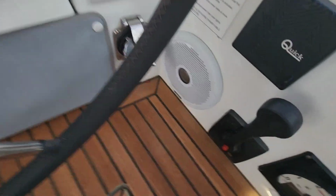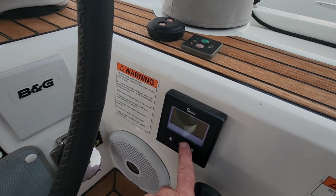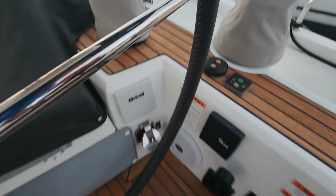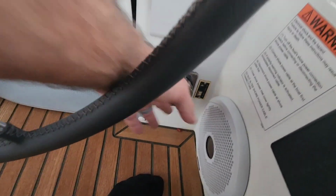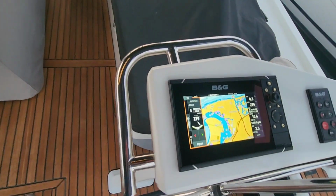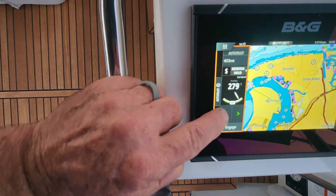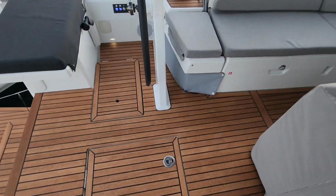Sorry about that clatter. She's got a remote anchor windlass control with a digital chain counter on there, so you can raise and lower that beautiful Ultra anchor, and shore power connection there. Fusion stereo speakers, you've got speakers either side and down below. That Fusion stereo can be controlled from the B&G multifunction display. You can see there's a little audio function there, so all Bluetooth streaming.